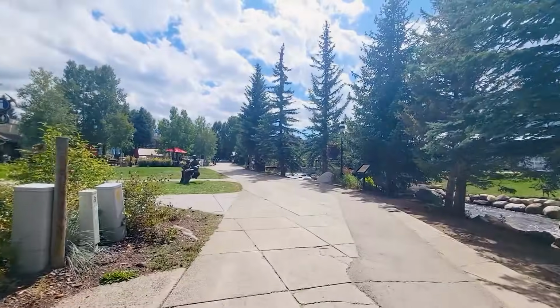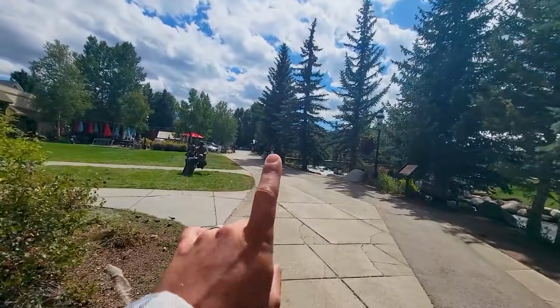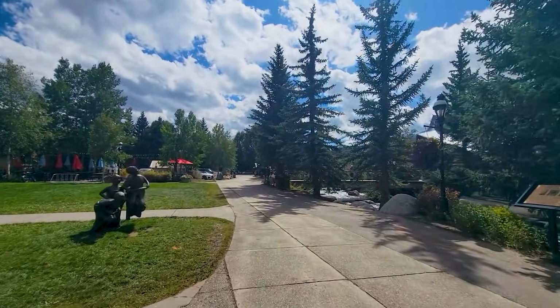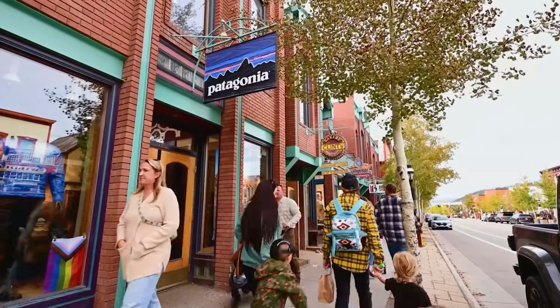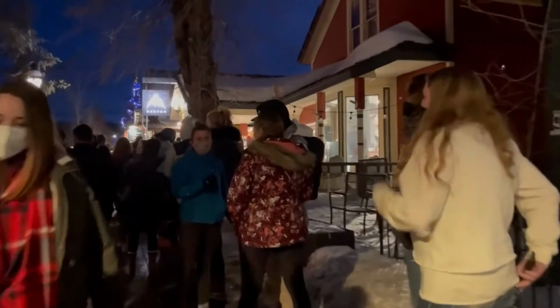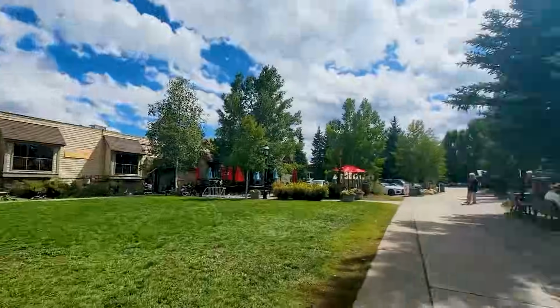Okay, so locals will usually take this back street to go towards the restaurant that we're about to go to, instead of walking Main Street. Depends on the day, but it can get pretty crowded. So in order to avoid the crowds, this is kind of the way to go.